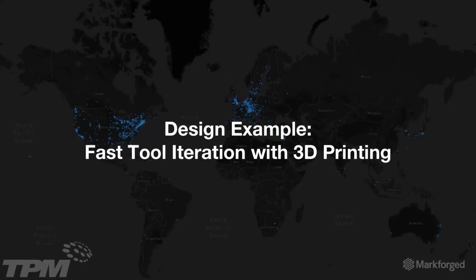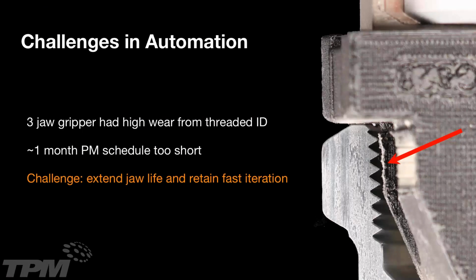So we'll take a quick look at a design example. This is showing how we can go from iterating in CAD to 3D printing. For example, this is again an end effector that is grabbing now the inside of a valve, and this valve has threads on the ID. It's a design of a 3-jaw gripper, and it's seeing a lot of wear due to the threads in the ID of that workpiece it's lifting.